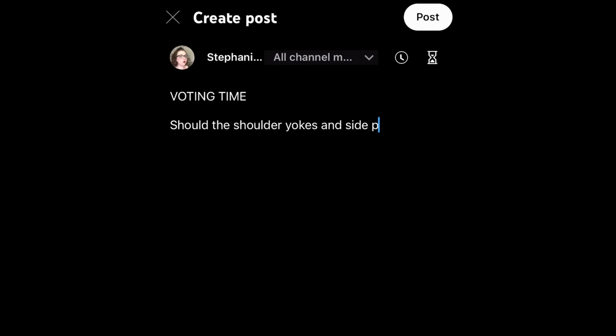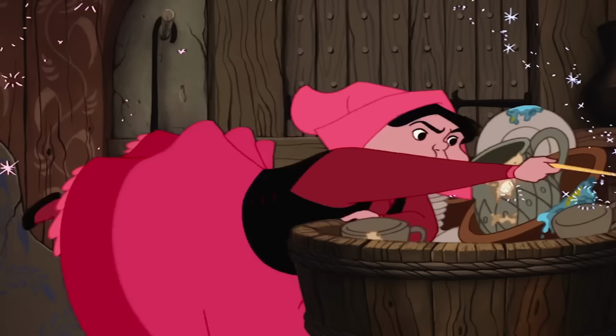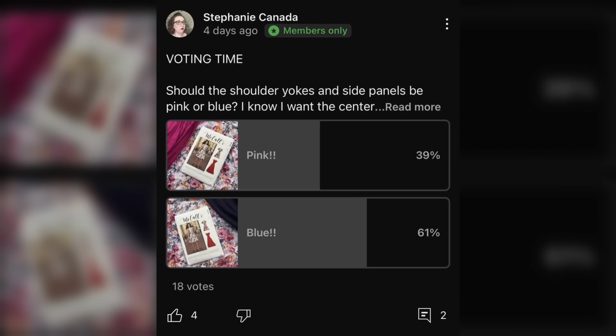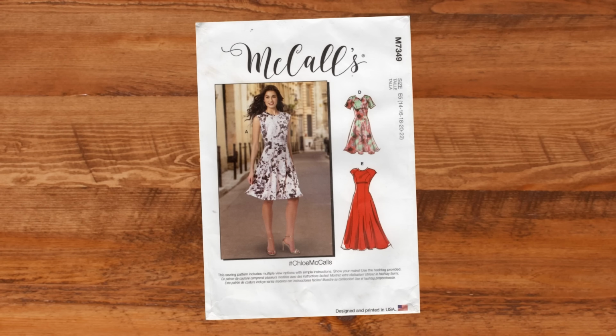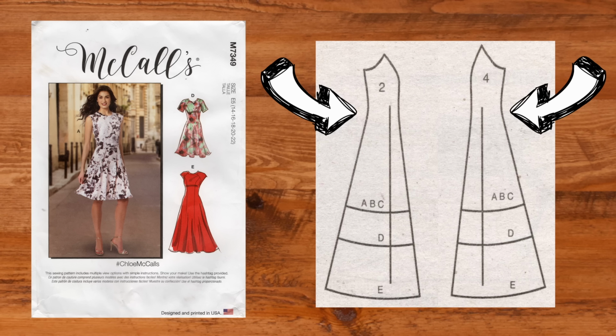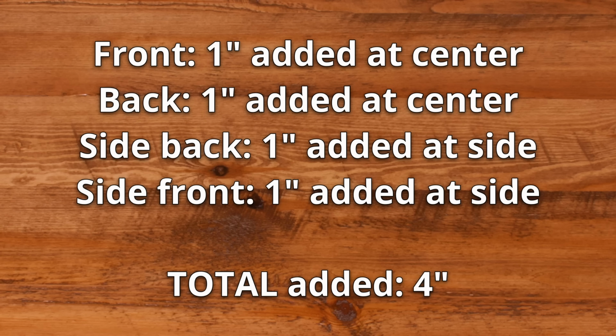And so I went to ask my community of lovely members whether it should be pink or blue. And after a brief Sleeping Beauty style war, the blue won. So after giving it a quick think, the pattern sizing up is going to be my usual, which is to add a 1/2 inch to the fold at the center and the back, which means you're adding 1 inch to that front panel. And then I'm also going to add a 1/2 inch to each side panel, which gives me a total of 4 extra inches so that my bust will actually fit into this fine dress pattern.